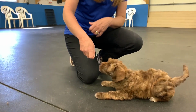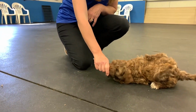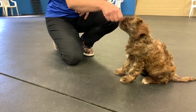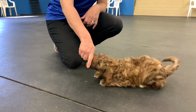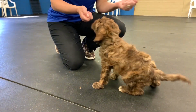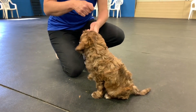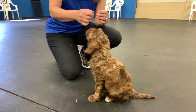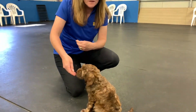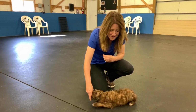Good job. Pretty quickly, I'm going to ask her to do more than one thing in a row, good girl, before she actually gets a bite of food. And then as you're practicing, you'll start to have food in both hands. You can get her to do a behavior, good, but then feed her from the opposite hand so that she doesn't always have to see it here in order to think she might get it. So we have sit and down, good girl, good.